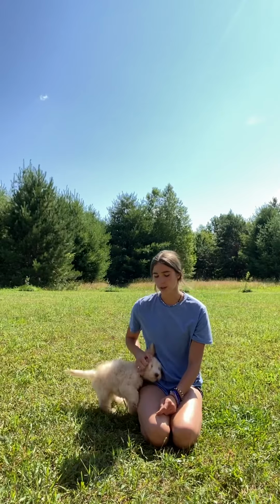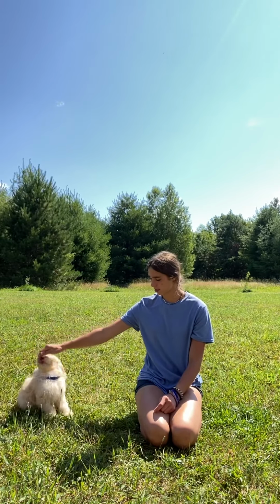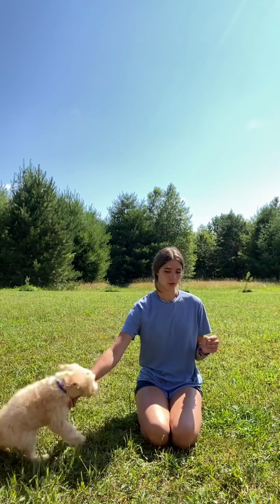Good sit, etc. Those are all good positive marker words, which we want to use when we're giving the treats and reward. So sit, yes, good sit. So that'd be mark, and then I'd reward him with that treat. So mark and then reward. Off. Off. I don't want him jumping on me.